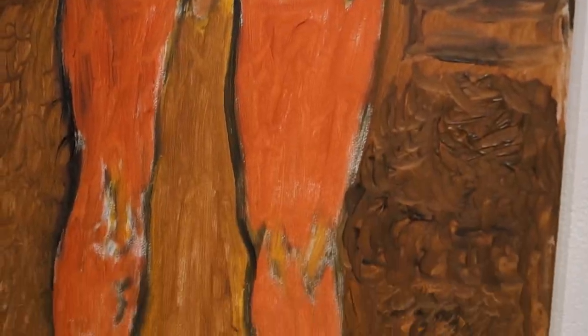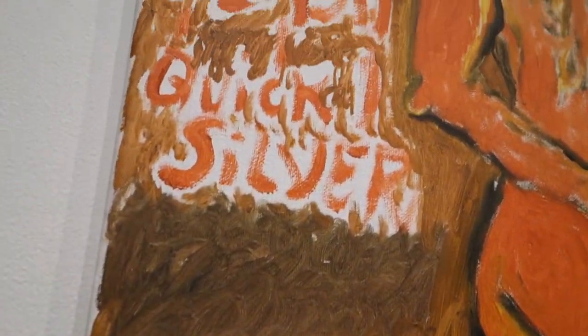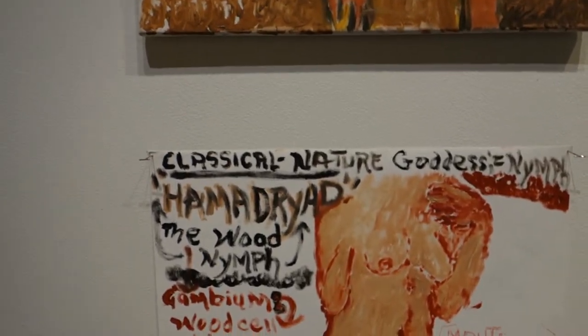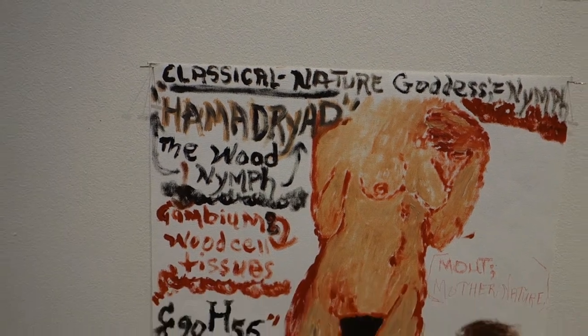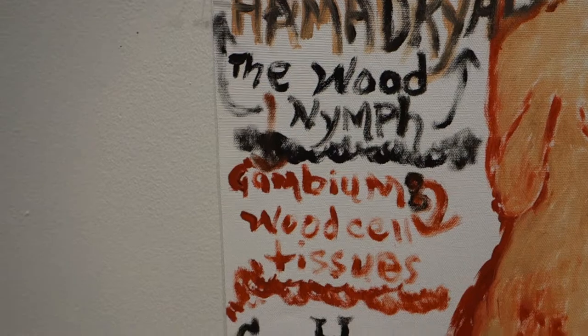Well, I'd like to see Melvin carry on with the painting. These have got some nice touches here. Classical nature, goddess, nymph, Hamadrad, the wood nymph.